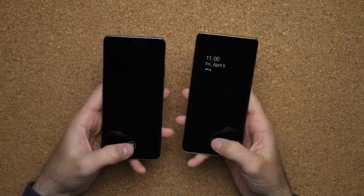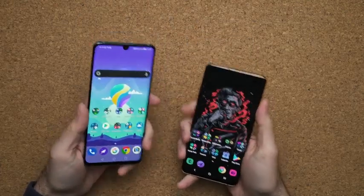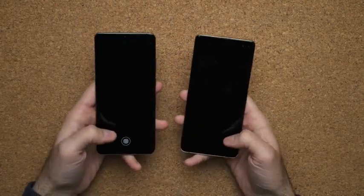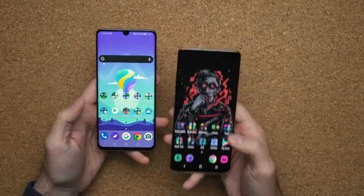For example, I can log into my P30 Pro significantly faster than it takes to get into the S10 Plus. I've also been through like 3 different S10 devices, and this is the first one that it actually works flawlessly. It's just a lot slower than the competition.